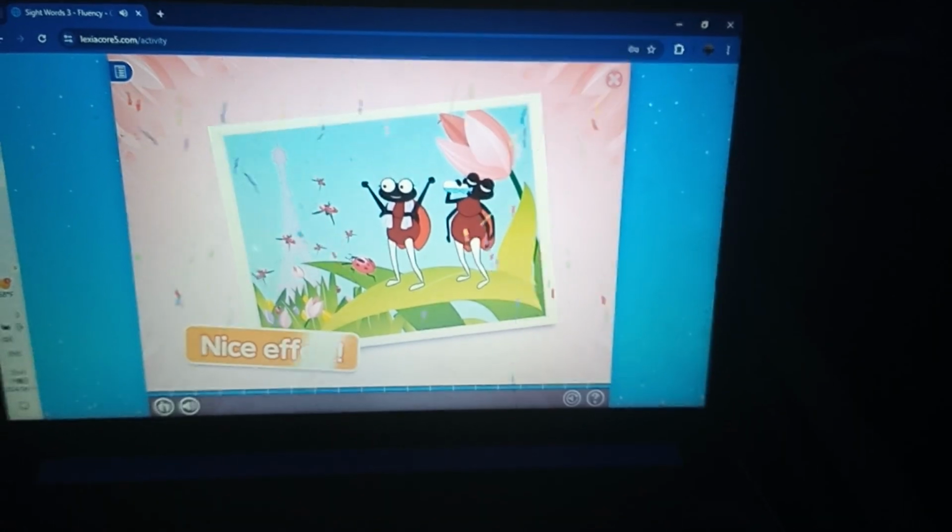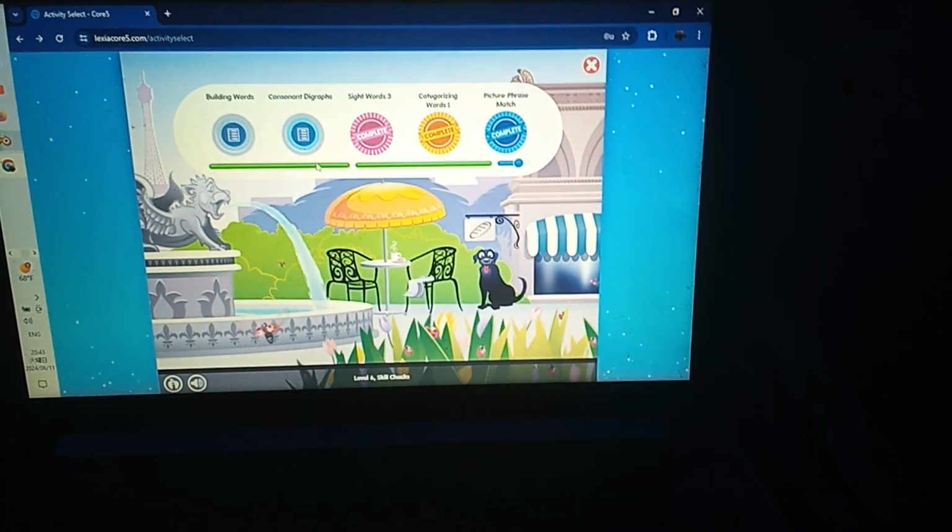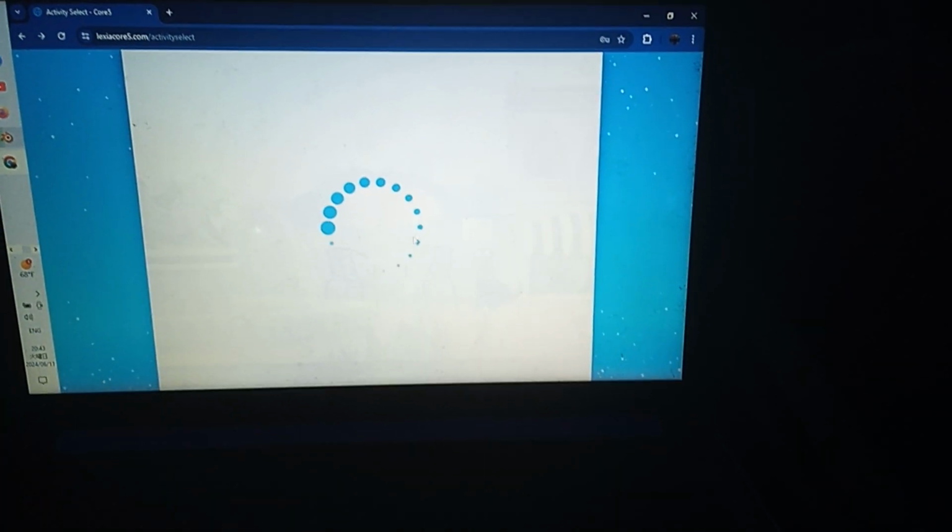Nice effort. You're learning so many words. Good job. Next. You did it. Consonant digraphs.